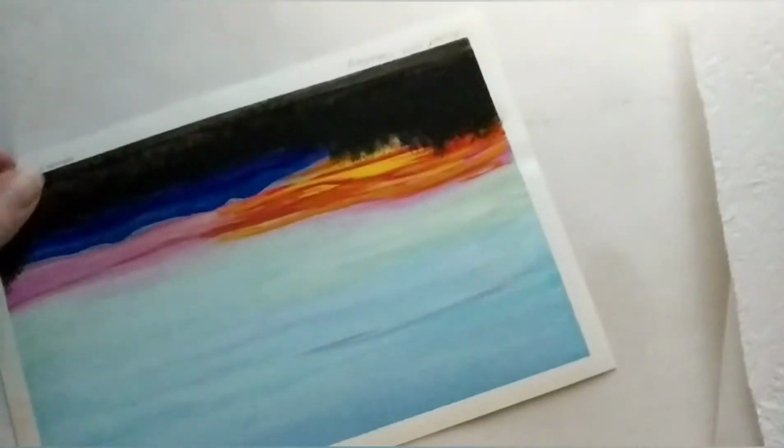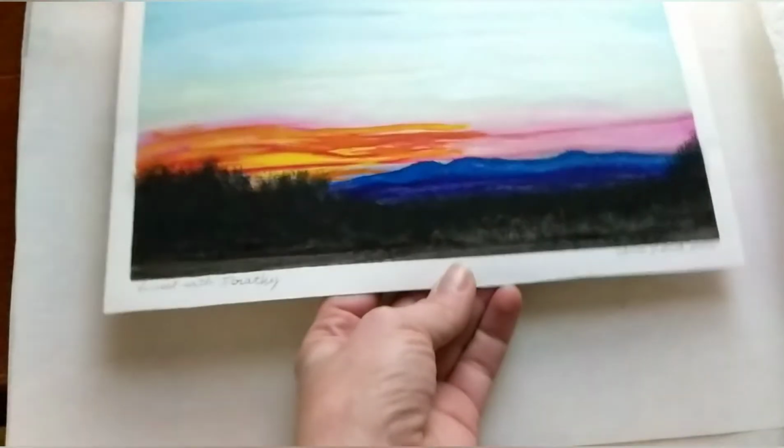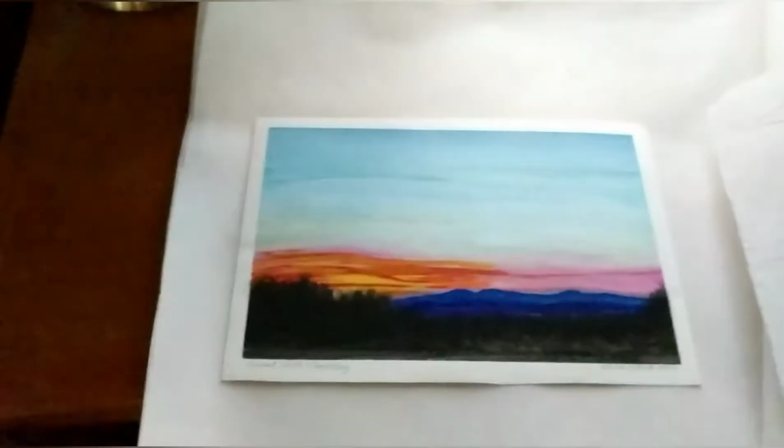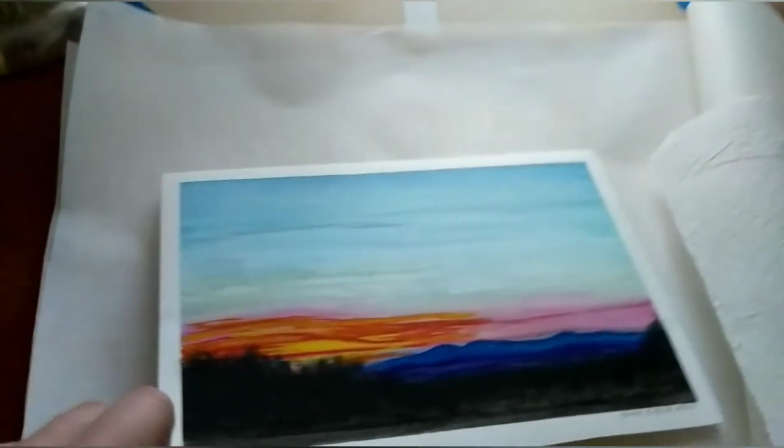Do you see how this paper is now cockled? That means moisture came out of all of this. Oh, this is promising. Oh, wow. Nice. A little bit of a pop-up from the background, but nothing major. There's still a little right there. But if you recall what it looked like a few moments ago, that's pretty darn good for getting most of the cockle out.